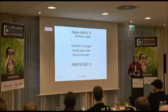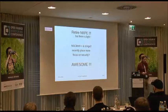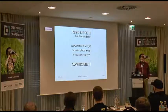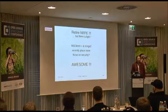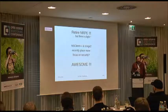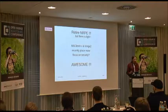I learned this today and yesterday: NSClient++ is addressing this problem. And Icinga 2, what I think is really great, is the idea to have the core running on the client machine as well, and make sure there's a secure connection. I didn't really look into that because I learned about it yesterday, but I think it's really nice that it addresses a couple of problems of insecure access methods. And I think that's awesome.